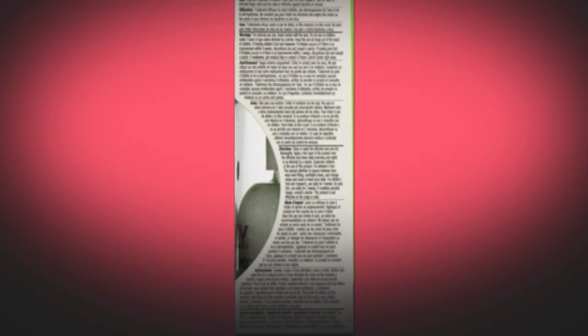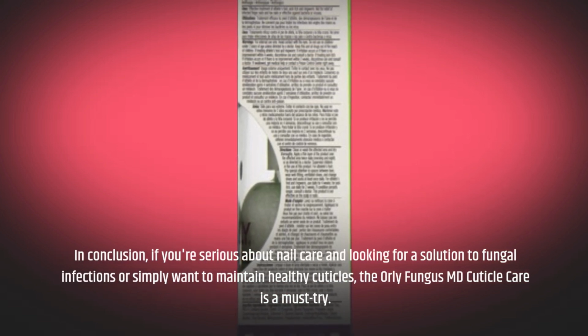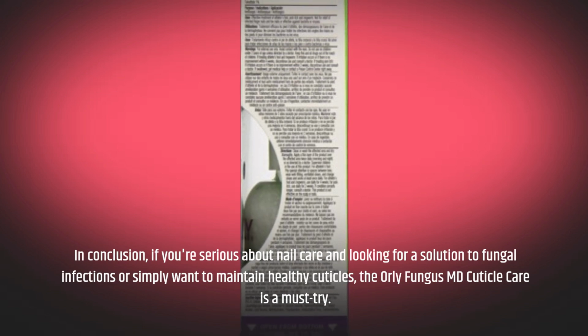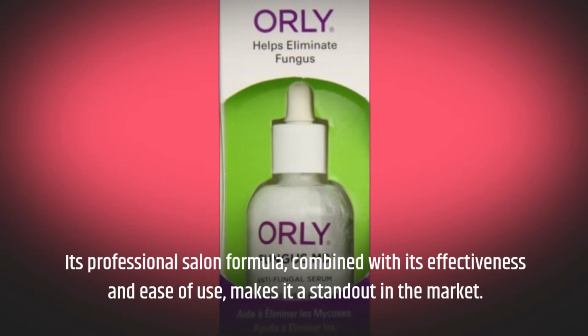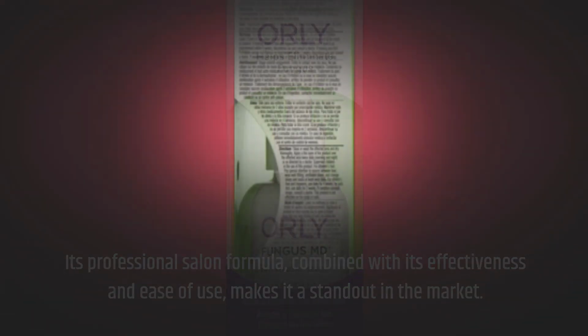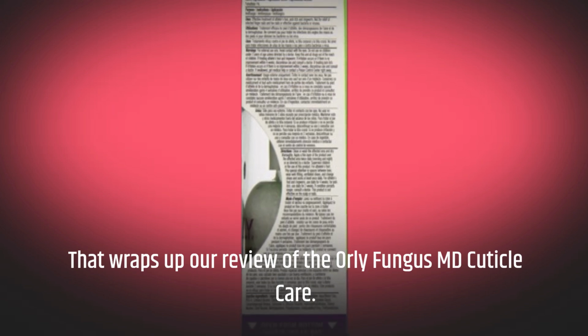In conclusion, if you're serious about nail care and looking for a solution to fungal infections or simply want to maintain healthy cuticles, the Orly Fungus MD Cuticle Care is a must-try. Its professional salon formula, combined with its effectiveness and ease of use, makes it a standout in the market. That wraps up our review of the Orly Fungus MD Cuticle Care.